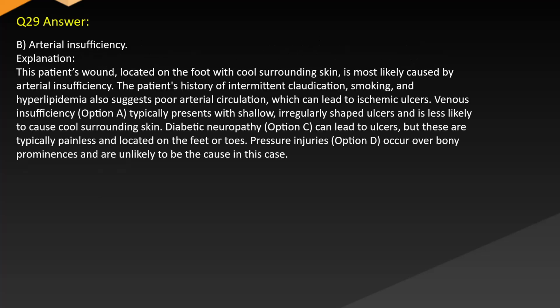Answer B. Arterial insufficiency. Explanation. This patient's wound, located on the foot with cool surrounding skin, is most likely caused by arterial insufficiency. The patient's history of intermittent claudication, smoking, and hyperlipidemia also suggests poor arterial circulation, which can lead to ischemic ulcers.